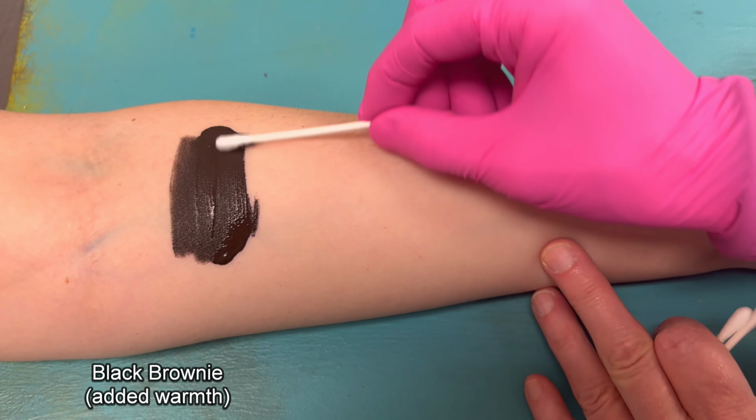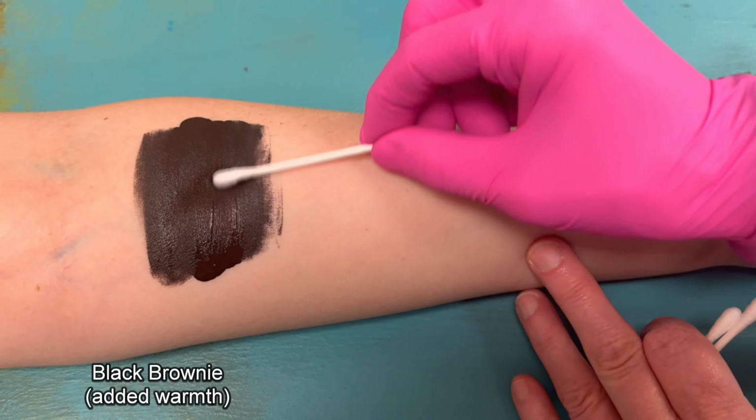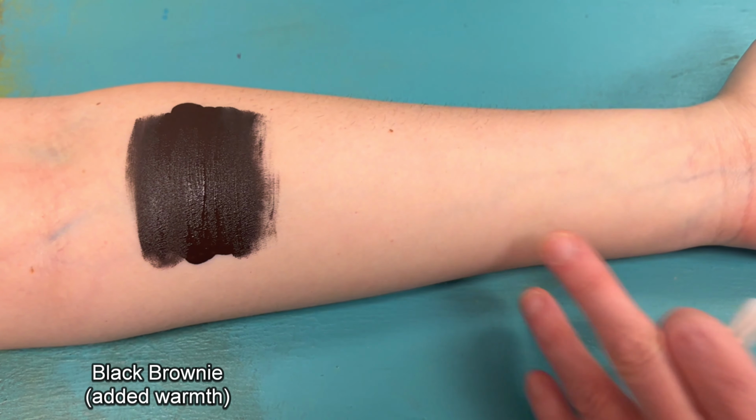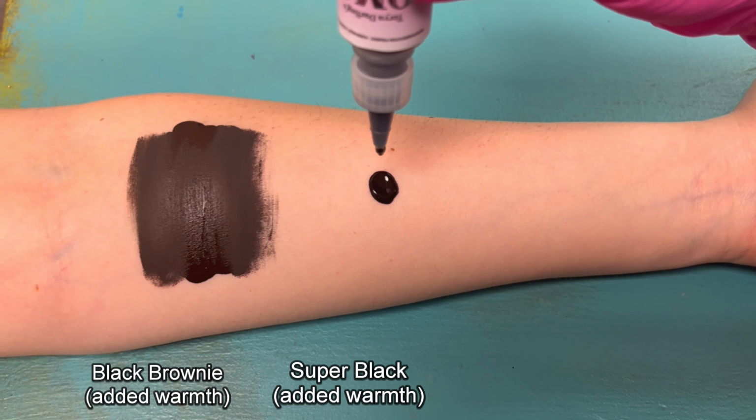This is Black Brownie, inorganic black brown. Look at all that beautiful, rich brown and just enough black. This is OMG Super Black, a blend of high quality inorganic blacks, deep, rich, fierce, super black. And bringing it on home is OMG's Black Fusion, a blend of inorganic and carbon blacks. Black Brownie, Super Black, Black Fusion.